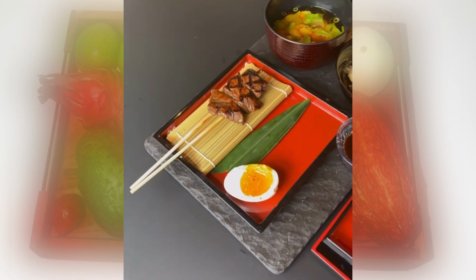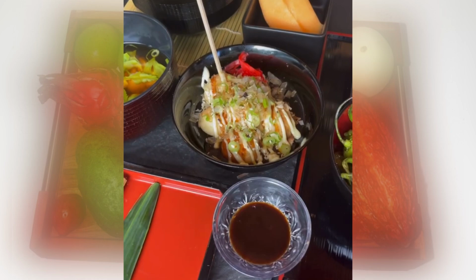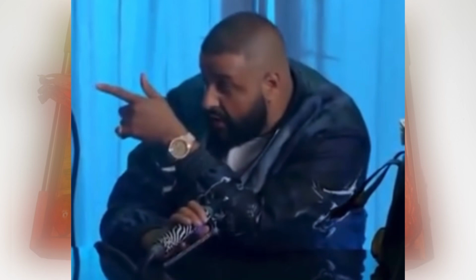So these are little octopus pancake balls. Hey, yo, listen. They don't want you to go to the restaurant. Takoyaki. So I'll bring the restaurant to my house. You smart. Striped bass, shishitos.